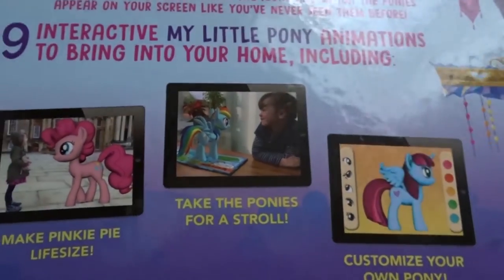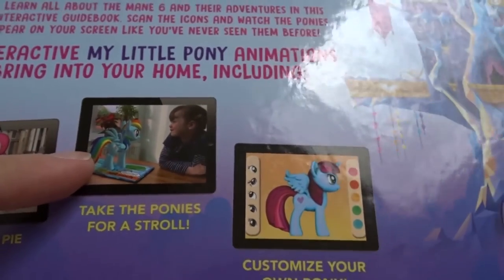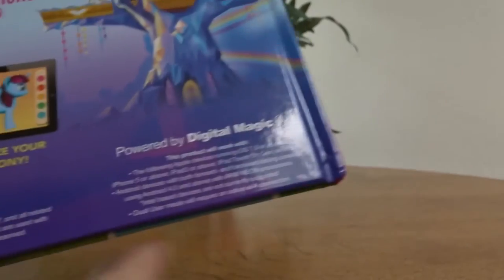And as you can see, you can either do it life size, or a smaller size so it fits on the table like we did, and customize your own pony. I believe Ilona is still working on that. No, I'm done. And she's done.